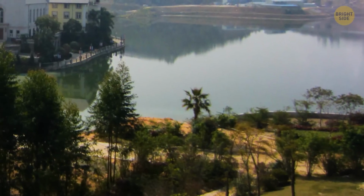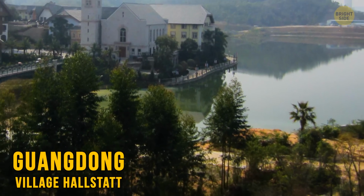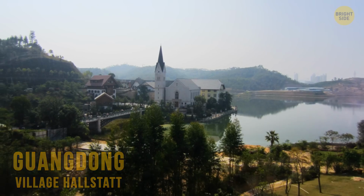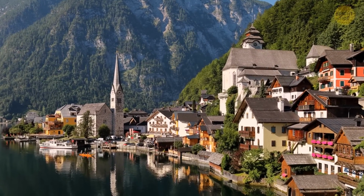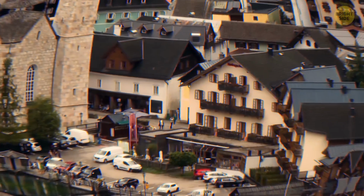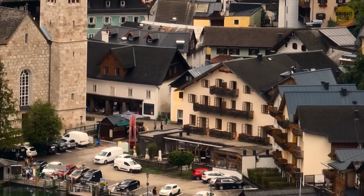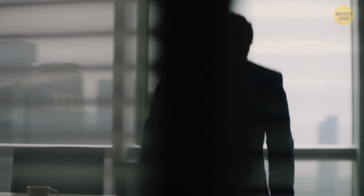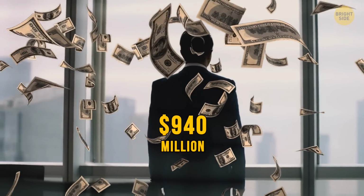The Chinese province of Guangdong has an identical copy of the historical Austrian alpine village Hallstatt. The real Hallstatt is centuries old and one of the most charming places to discover. The local people of Hallstatt also had no idea that their home was being built in China. Some people thought that this was controversial, probably because it cost around $940 million to build it.